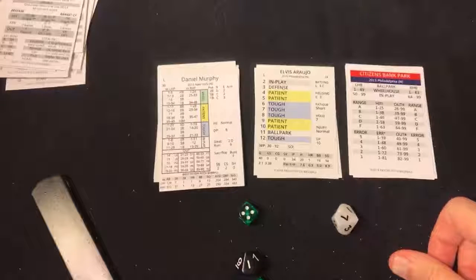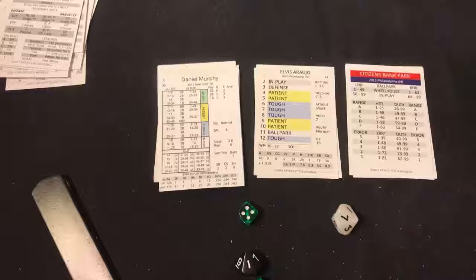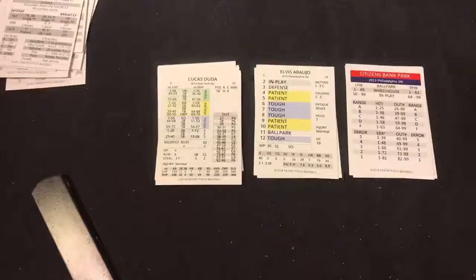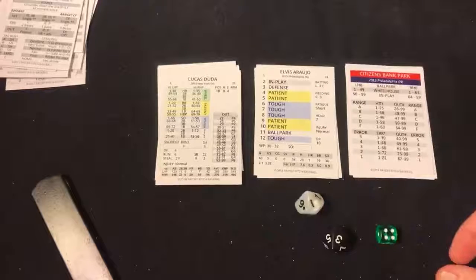And that's a 7. That's a tough 17. A tough 17 against a lefty is a strikeout. Had it been against a righty, it would have been a different story. So Murphy strikes out. And now it's Lucas Duda with 2 outs. And that's an 8. That's a tough 31. A tough 31 is a strikeout as well. So 3 up, 3 down for Araujo here in the top of the 9th.